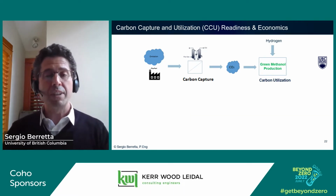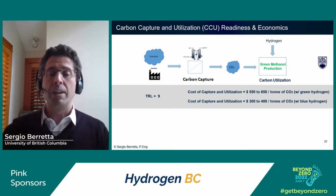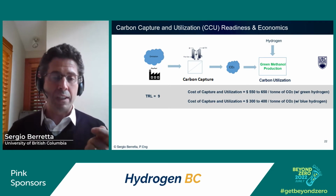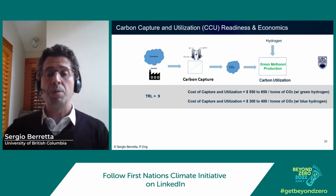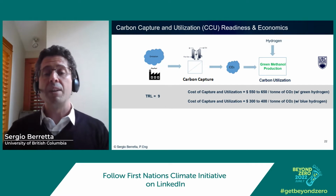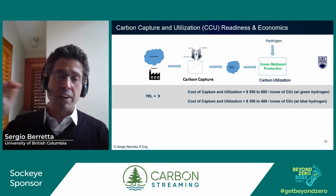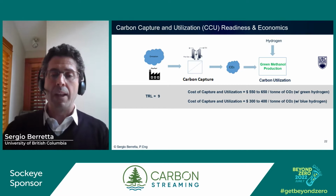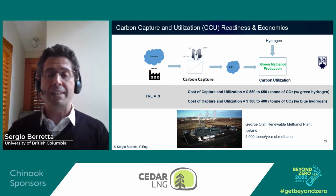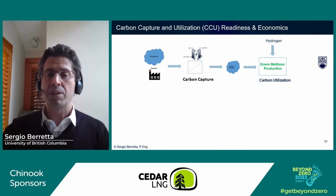We can use the same concept, and instead of making urea, we can make methanol: react CO2 with hydrogen to make methanol. Now, this concept is already at TRL of 9, but the cost is even higher. For every ton of CO2 that I convert to methanol using green hydrogen, my cost is going to be about $550 to $650, versus $300 to $400 if I use blue hydrogen. Again, much higher than the $100 to $150 if we just store the CO2 away. And this is already being used in Iceland, where there is a 4,000 ton per year methanol plant using this concept. I'm going to skip to the next one because I ran out of time.